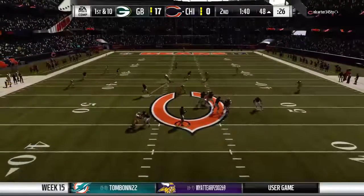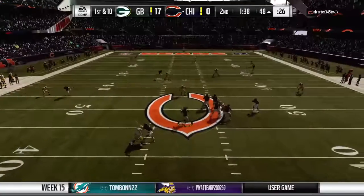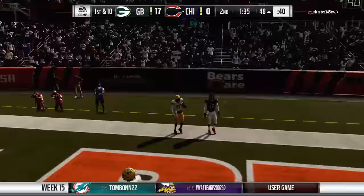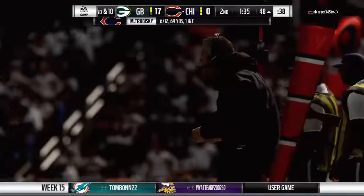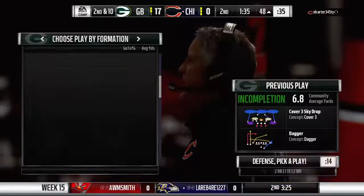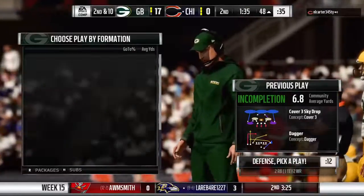Looking to throw, Trubisky on 1st down. A deep ball for Doctson. And this is intercepted, but they'll say out of bounds. So very close to a turnover there in the end zone. They were trying to get it there to Josh Doctson. And it's 2nd down.